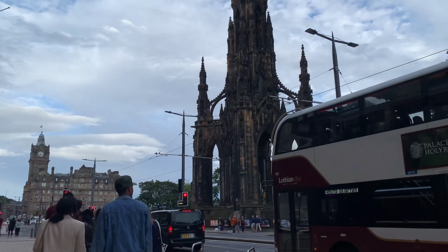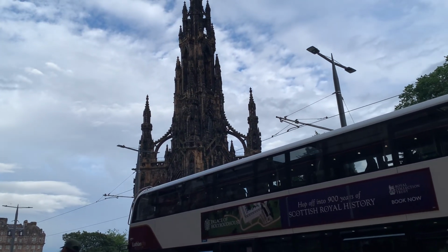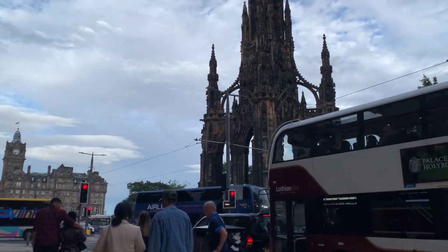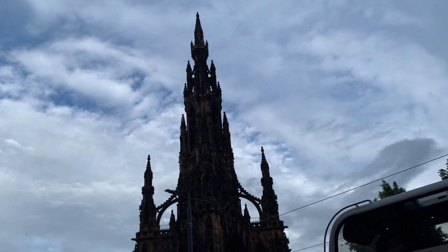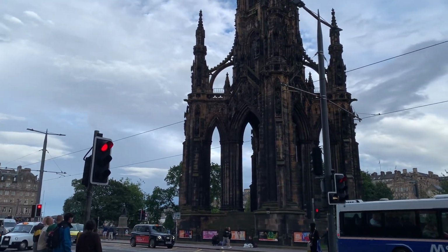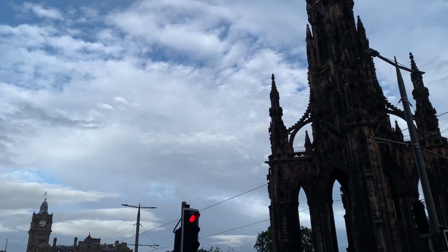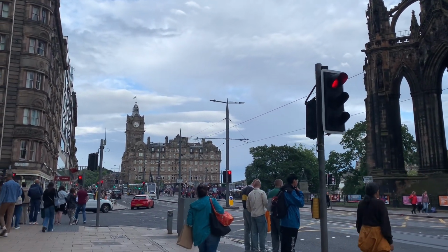We are currently taking a walk in Princess Street, and it's one of the main streets in Edinburgh. That's why you see it's quite busy, and it is known for its shops, the restaurants, the historic architecture, and the street runs along the southern edge of the New Town, providing a panoramic view of the Old Town and the Edinburgh Castle. There's also a Princes Street Garden which lies to its south, and it creates a very scenic green space in the heart of the city.